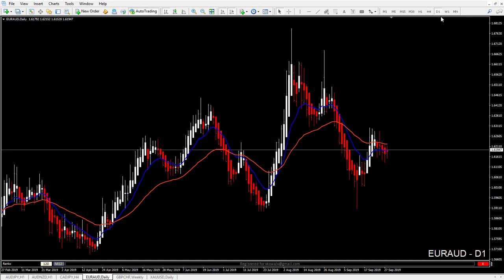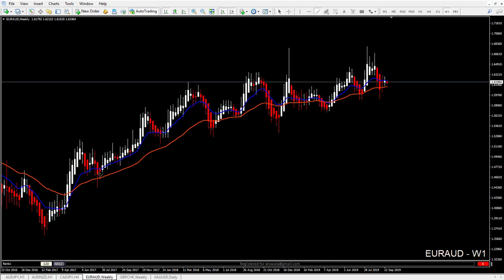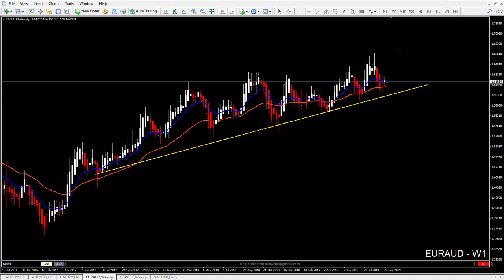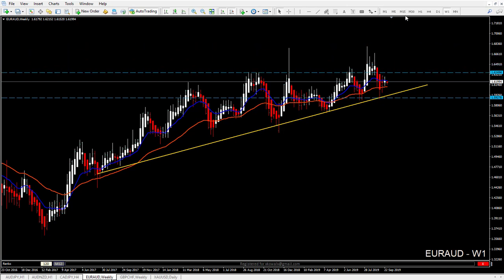Euro Aussie is still at the same zone like CAD yen. Yes, I say same zone because I think I explained this pair also last week, so that's why I say that it's around the same zone. We have this trend line, we have this support level, we have this resistance level here, and of course we have resistance level up here.